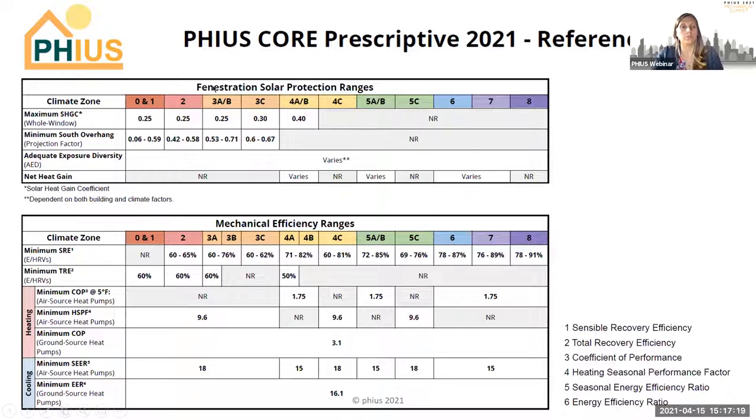Same thing, but a little bit more about solar protection and mechanical efficiencies. A lot less climate dependent. The solar protection is climate dependent and the mechanical ventilation, but then the heating and cooling equipment, way less climate dependent, really depending on if you're in a climate that needs dehumidification or not. But again, this is on our website.